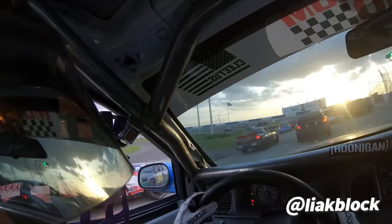Speaking of rally stuff, though, there's like a new rally contender you got to drive. There is. I got to drive the new Toyota Corolla GR, and just cut to the most important part.